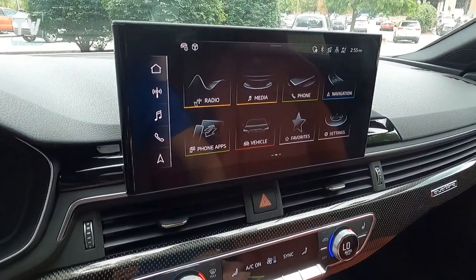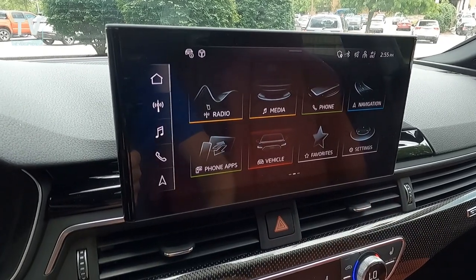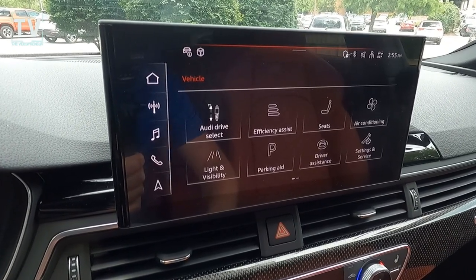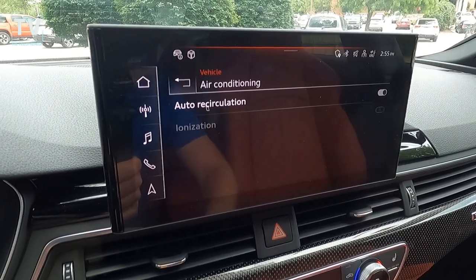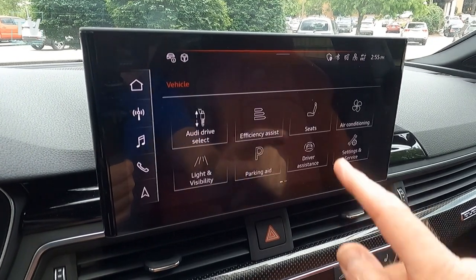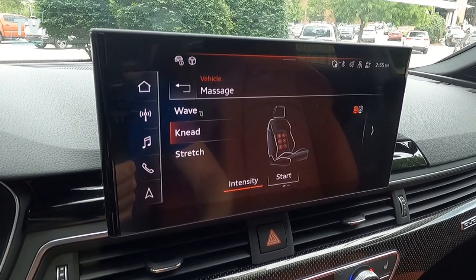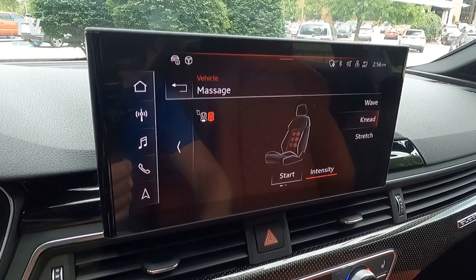Electronic parking brake. You can control your heated seats here. You can see you can control your air conditioning or old school with the knobs below. Bluetooth with USB ports, manual tilt and telescoping steering column. Here's a massaging chair that we were talking about. That was for the driver. Here's the passenger.